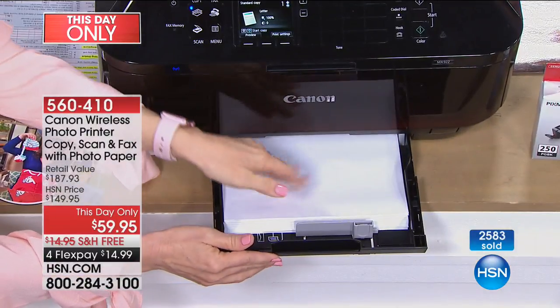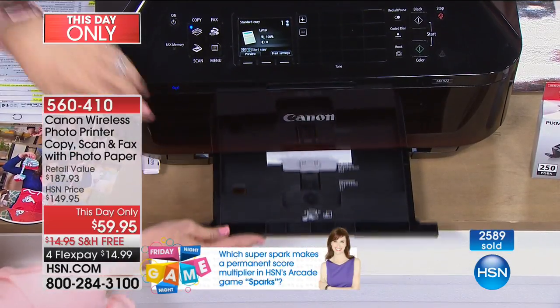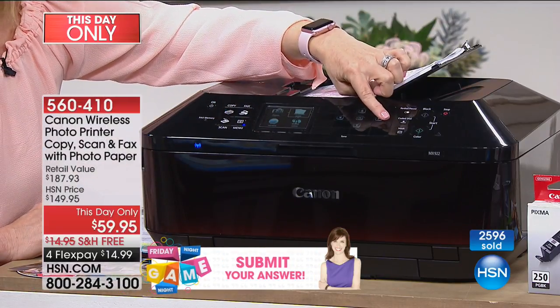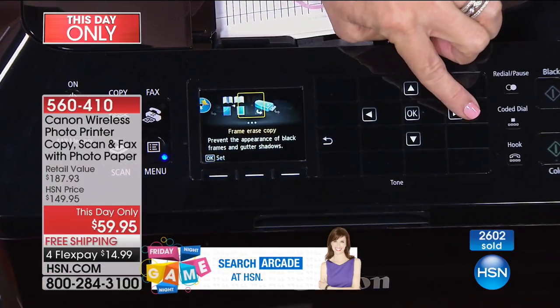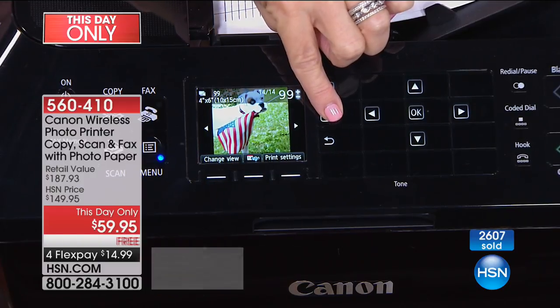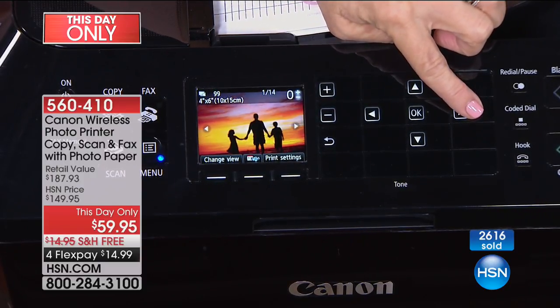You know what's so funny? Most printers that do things like this, it's funny that we say the retail value is $187. That is wildly conservative. It's literally like taking $140 off. Basically, if you think of the retail value, it's over $100 off. It's like $130, $140 off what you could expect to pay at retail.